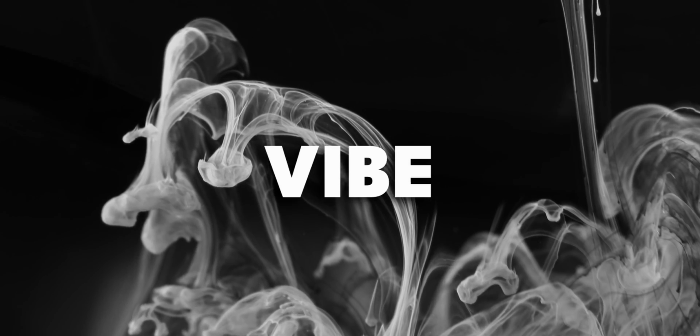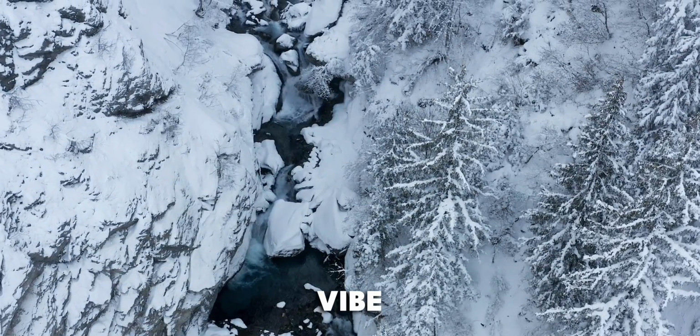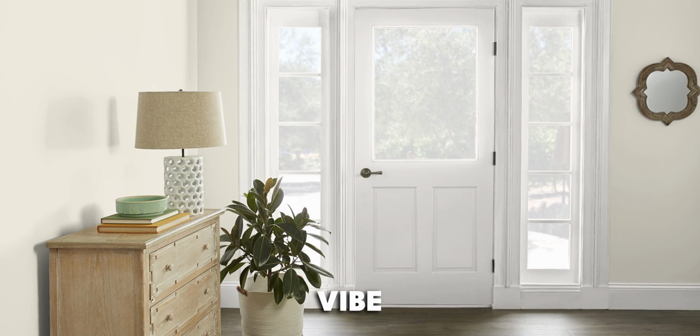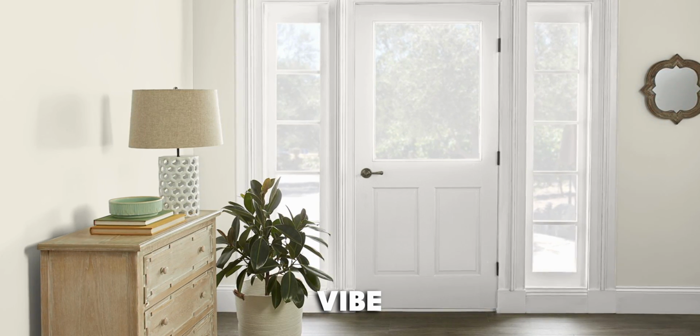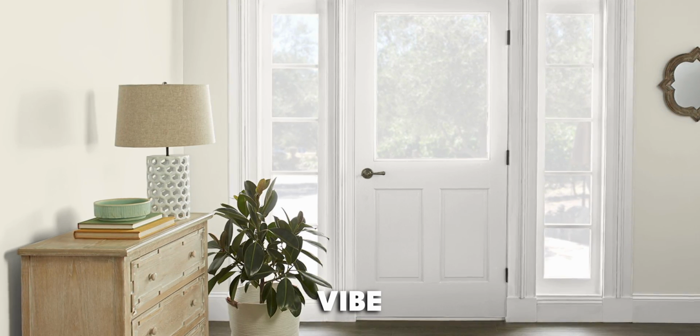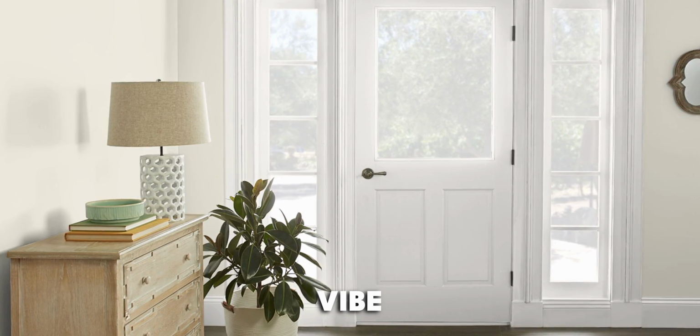Okay, so what's the vibe of this color? What is the bird's eye view on this color? What's it all about? Well, I did mention it's an off-white. And yes, I would say it's more off-white rather than a clean white. And that's because of its color, or its hue. It has a very clear creaminess to it.